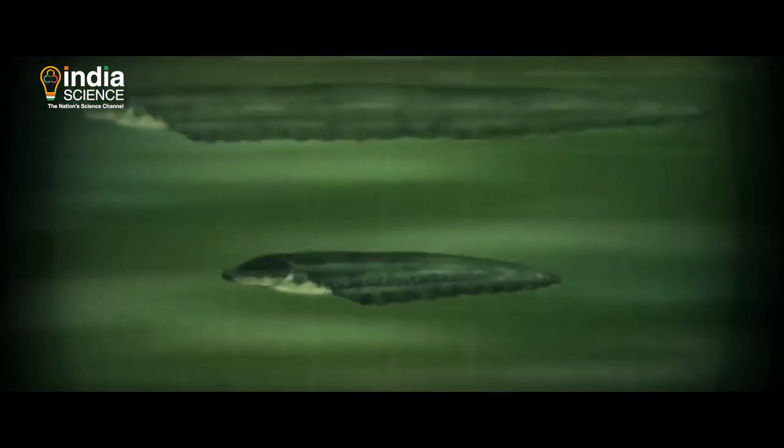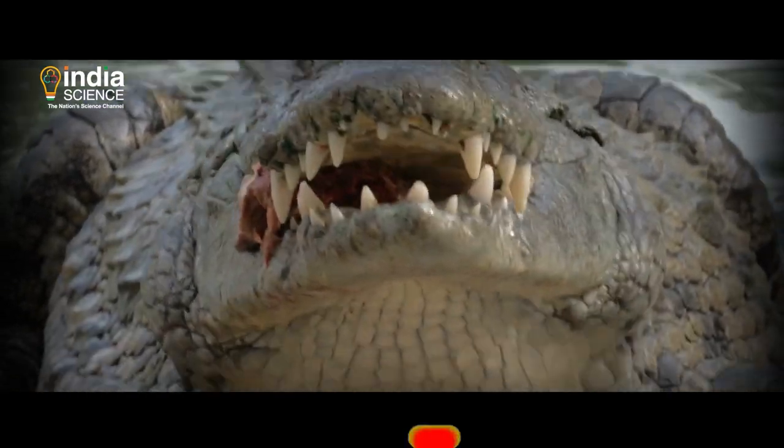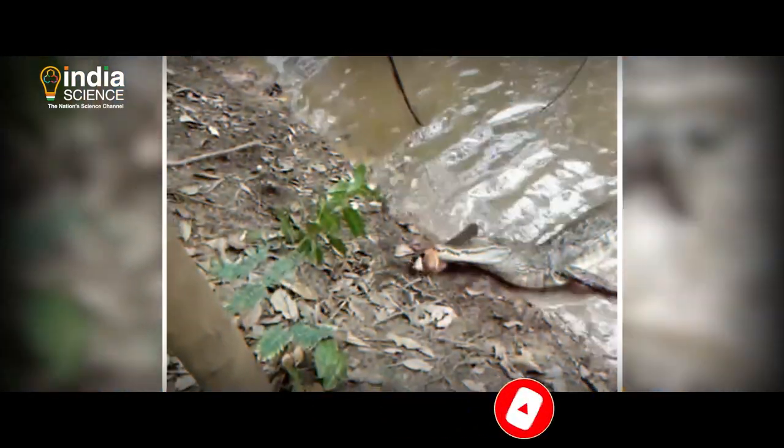Looking at the size of these creatures at just 6 to 8 feet long in their adulthood, with a body weight of well under 20 kilograms, you'd never bet on them winning a one-on-one against a gigantic crocodile. But there you have it. Game, set and match. All of it goes to the eel.